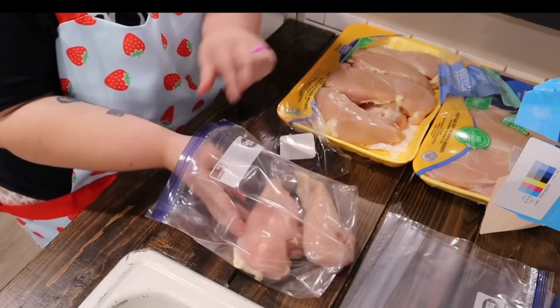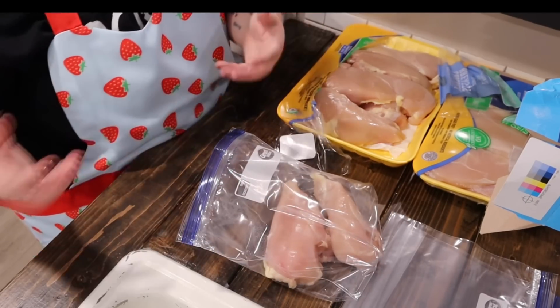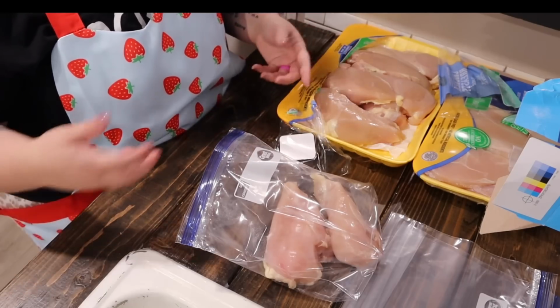Because, like, if you wash it, I think Dr. Ross said that you just spread salmonella all through your sink. But then you wash your sink, so you wash that salmonella off, right? So, like, I don't know.